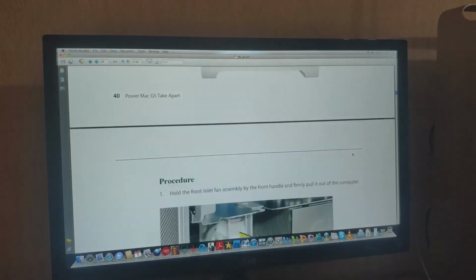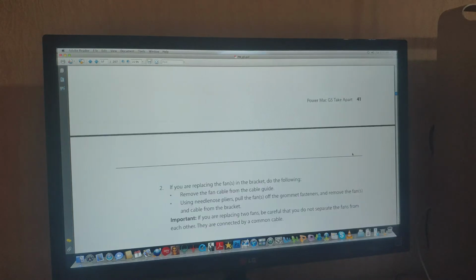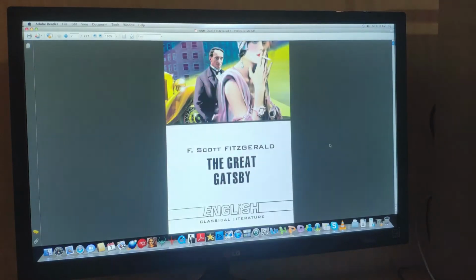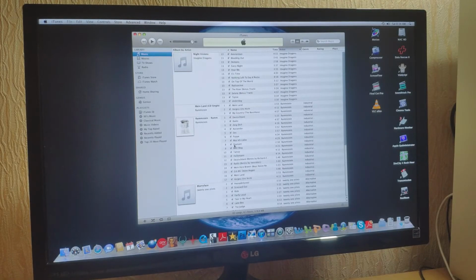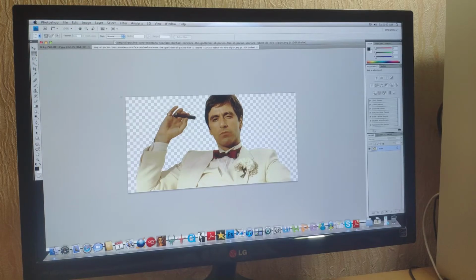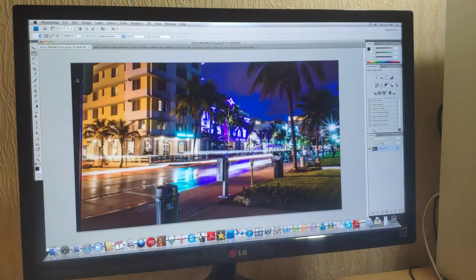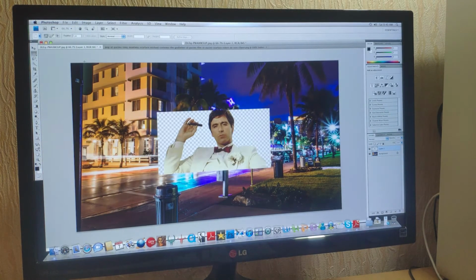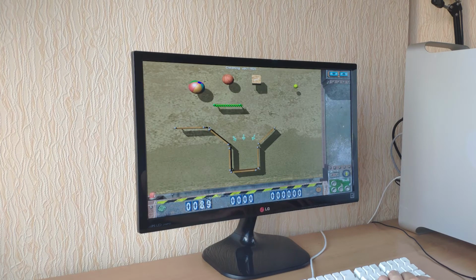I can read any PDF documents in Adobe Acrobat Reader. For example, I can read PDF instructions and PDF books. I can listen to any music on this computer with Apple iTunes. I can even use an old version of Adobe Photoshop. Also, I can use Skype.